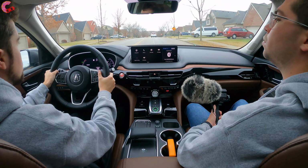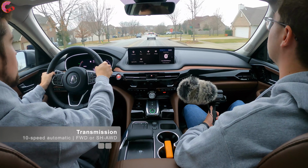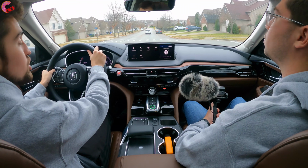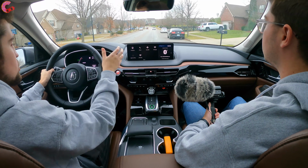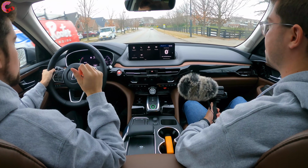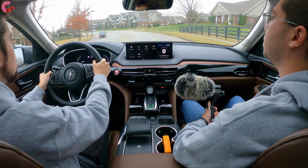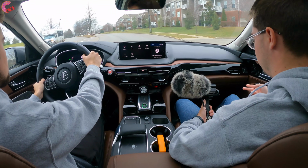Now, as far as the transmission, this does have the Honda in-house 10-speed automatic. And of course, you have standard front-wheel drive or optional Super Handling all-wheel drive. With this new generation of the Super Handling all-wheel drive system, it does have a rear bias. So especially when you go into the sport mode, you're dealing with, I believe, 70% of the torque being sent to the rear wheels, so that kind of gives you a more athletic feel that maybe wasn't present with the previous generation version.